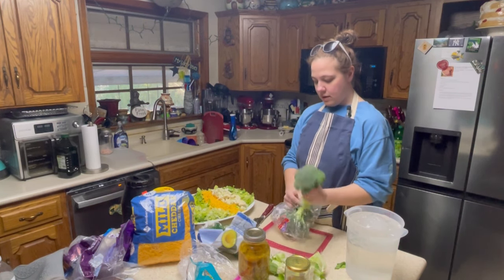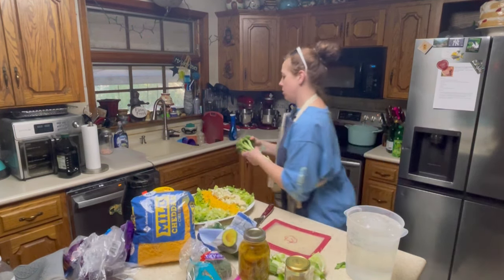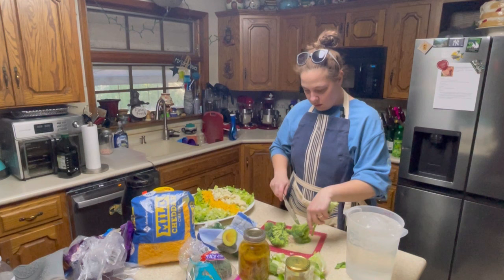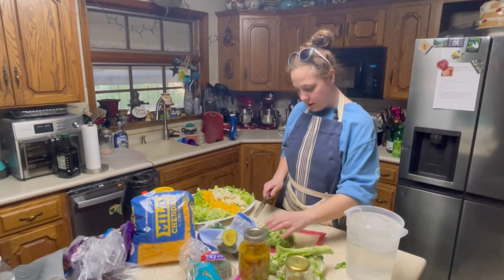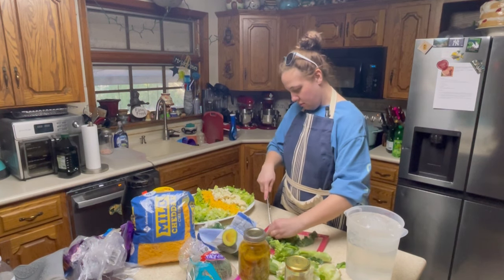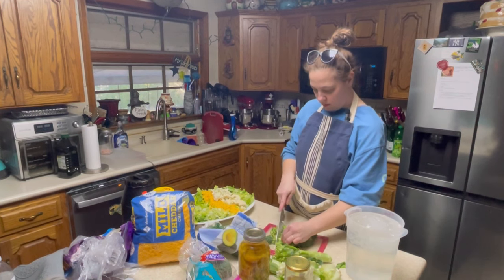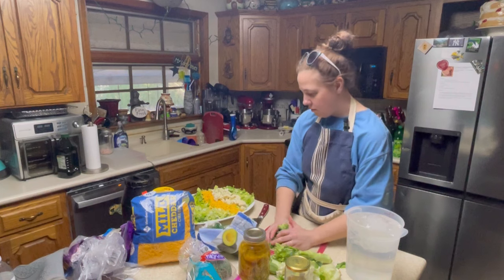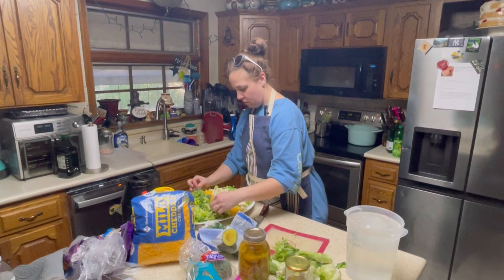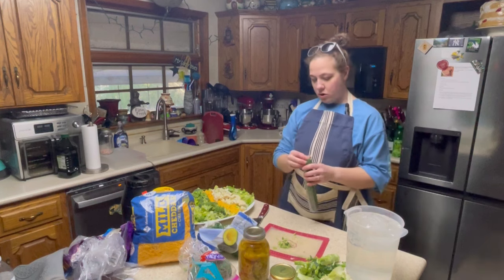Give this a quick rinse. I'm only going to use one head. And the goal with all of this is little, essentially bite-sized pieces is what we want here. Cucumber.